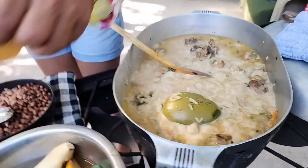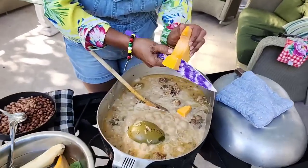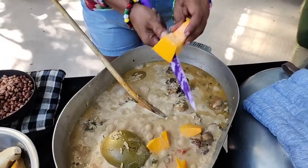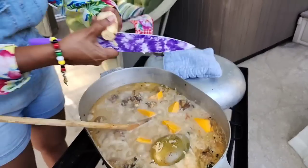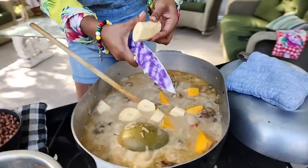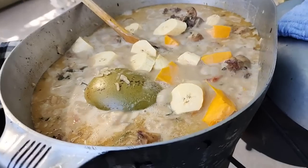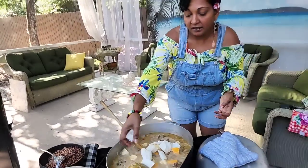So what I'm going to do now, I'm going to put in some pumpkin. But guys, you see I'm cutting up my pumpkin big. And also this is plantain, cutting up big as well. And this is some cassava or yucca.